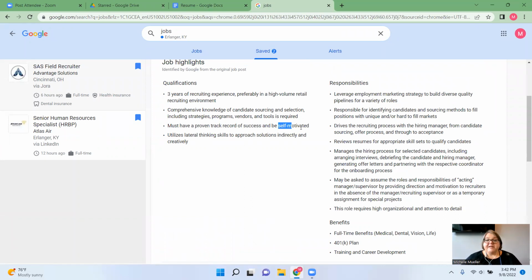We talk about soft skills or essential skills. Those are skills that you can't necessarily teach somebody. You can teach somebody QuickBooks. Can you teach somebody to be self-motivated? No, you might coach somebody, but that is really something that they have to build within themselves. So you might want to say that self-motivated is one of your skills.